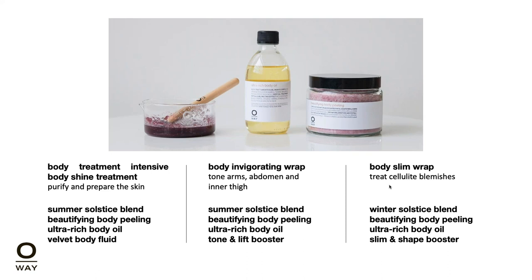And the beautifying body peeling, that's the one with the 3D sugars and the pink grape sugar as well. That one you can mix with your ultra rich body oil, and depending on what your spa is, if you have a Vichy shower, or you can use it with wet towels, just depending on what you have available to you, you're just going to do a full body exfoliation, let the client take a shower, or you can just remove it all with wet towels as well, and then just finishing with the velvet body fluid.